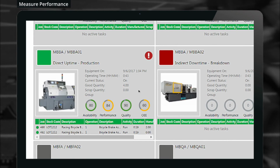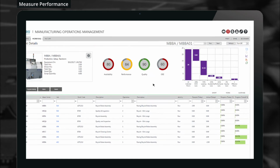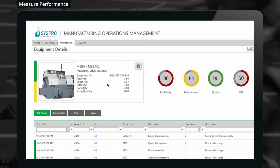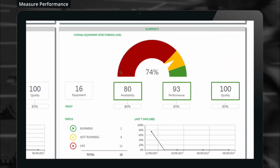Using the data captured, you can view the current status of all your equipment, any issues that have occurred, and the jobs they are running. Data is analysed in real time to provide availability, performance, and quality metrics for each machine or device. Data captured for each machine is then aggregated to provide you with overall equipment effectiveness for your factory.